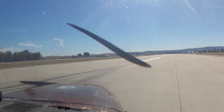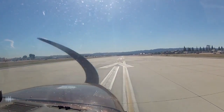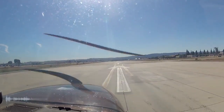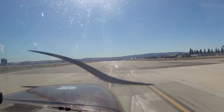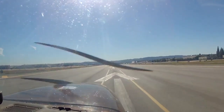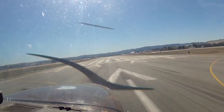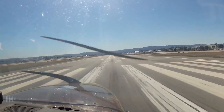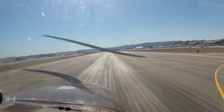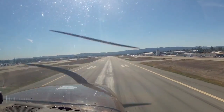This is me at Van Nuys taking off, and I believe I'm doing a soft field takeoff. Yeah, just rolling on out there. Probably have 10 degrees flaps. Looks like a good takeoff so far, staying right on that center line. And right at the numbers, yep, there I am. Clear the ground, staying low to pick up that airspeed. And we are up.